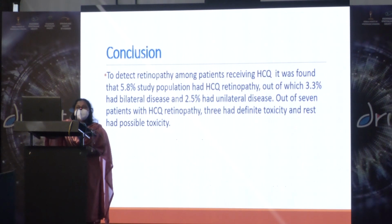So, conclusion: to detect retinopathy among patients receiving HCQ, it was found that 5.8% of the study population has HCQ retinopathy, out of which 3.3% had bilateral disease and 2.5% had unilateral disease.